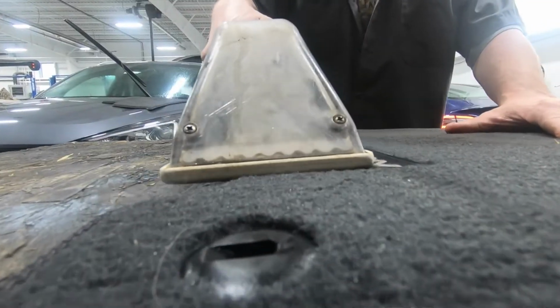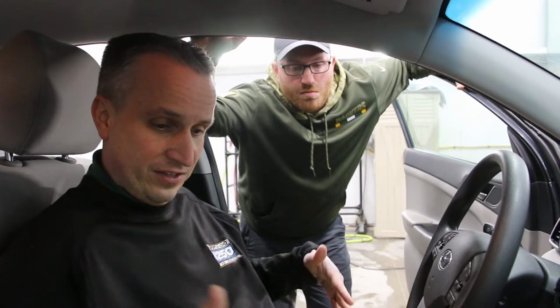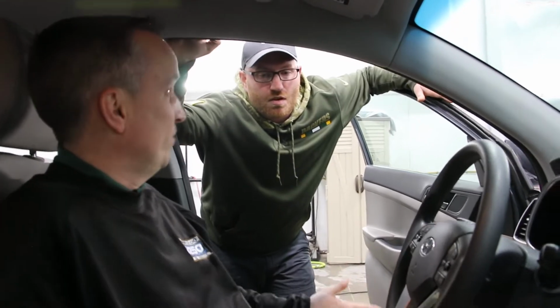All right, so now we're inside the car. The car's washed, outside's done, floor mats are out. They're starting to spray now the inside. So what's the next step? When do we get to shampooing this bad boy?